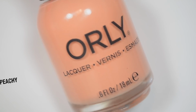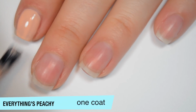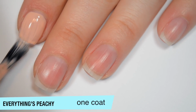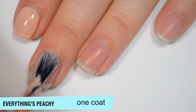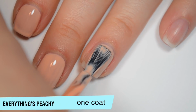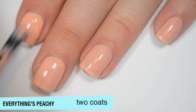The next polish is called Everything's Peachy, and this is a light peach cream. This one is also a bit sheer on that first coat, but again, for a lighter color, it's decent. It does have some streaks. And like the last one, the formula feels a little on the thin side for me. This one does start to build up on that second coat.